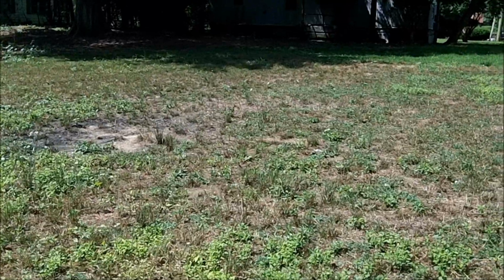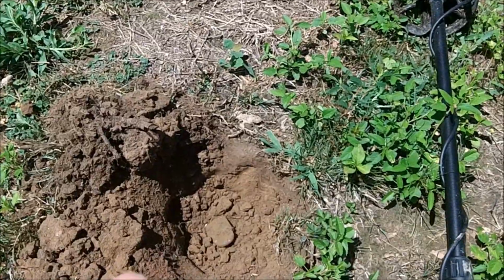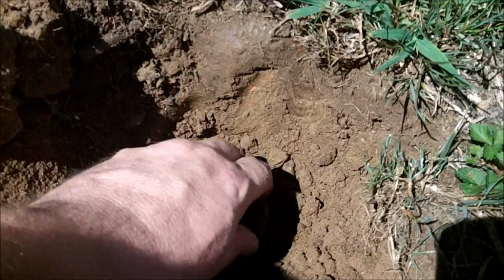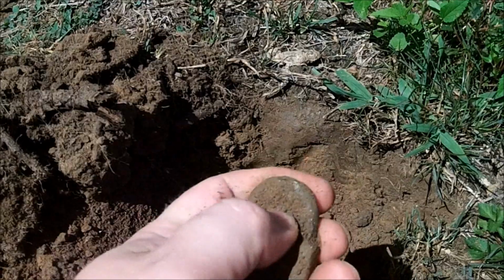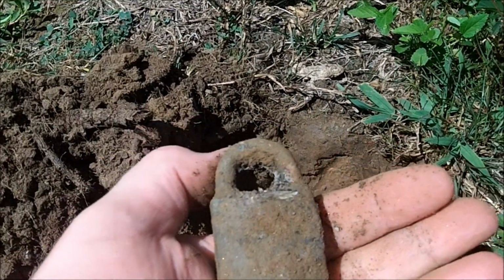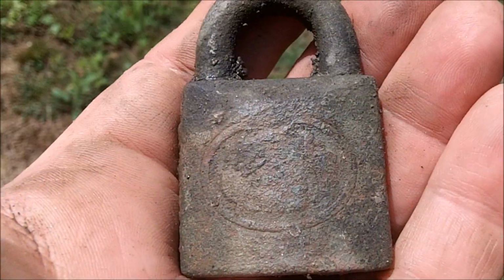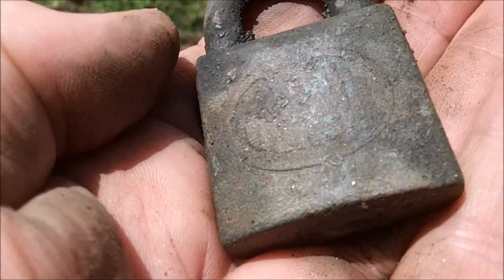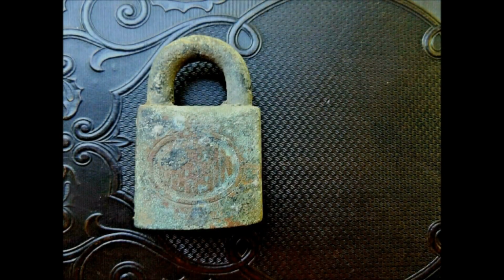But I decided to give it a try anyway, and I got a really nice high tight 33-35 on the Equinox, and I dug down, I'd say about 8 inches, and check it out, I got a nice padlock. I was really surprised. I thought I was going to get a can or something, but I'm going to get it brushed off and see if we have any kind of logo on it, but it definitely has some pretty good age to it. Well, it does have a maker's mark on it. Very hard to make out here. I don't know if it says Corbin, or I'm going to have to get it home and work on it, but pretty old lock.